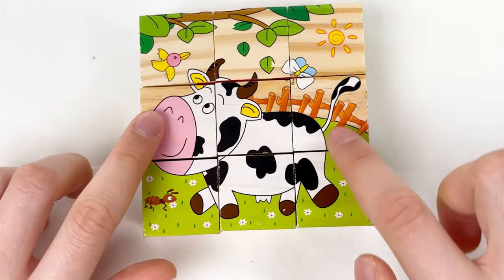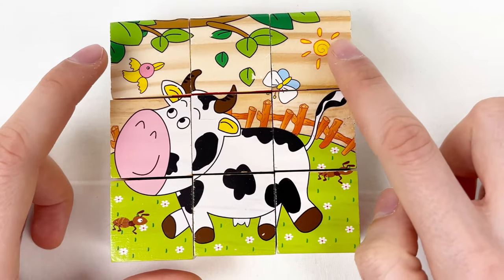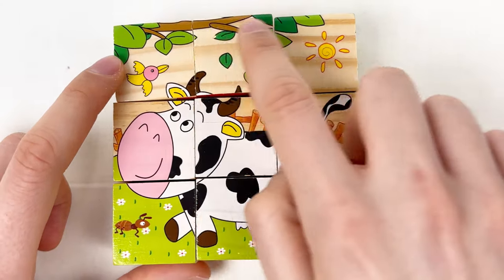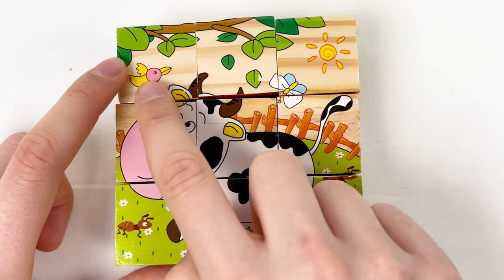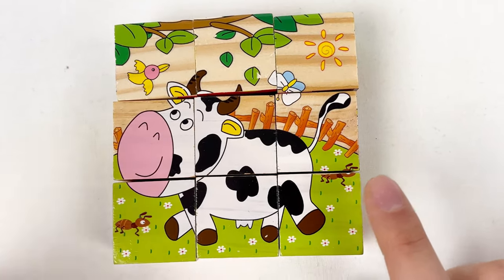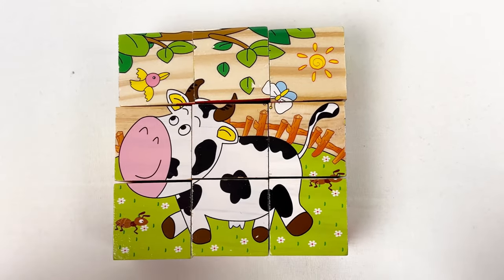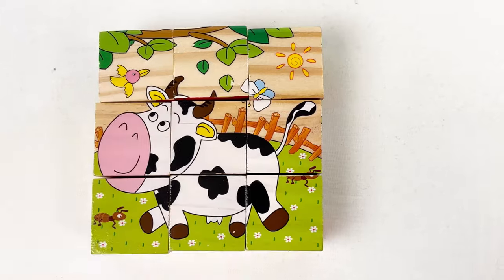So here is the cow. Here is the butterfly. Here is the sun. Here we have the tree and the leaves. Here is our bird. And here are two ants. One and two. Amazing! Well done! Let's continue with the next puzzle.